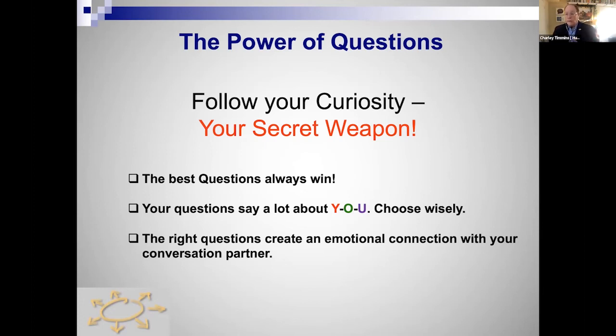Do I want to change them? Pretty hard to change people. We have to shape and influence their perceptions of us. And I try to create that perception. Successful networkers create that perception that you're there to help the other party.